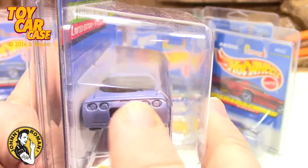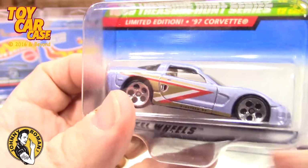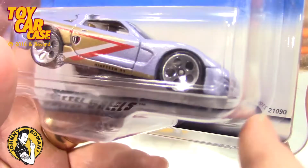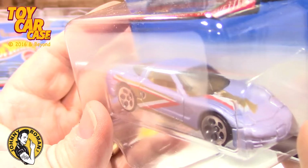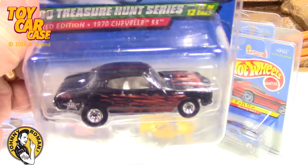Then you got a little tramp stamp, pinstriping on the back with some side pipes. And oh, 1970, some grills on the side. Or gills, like a shark gill. Look at this thing though. I'm telling you, super duper duperly nice. Again, this one, so cool.